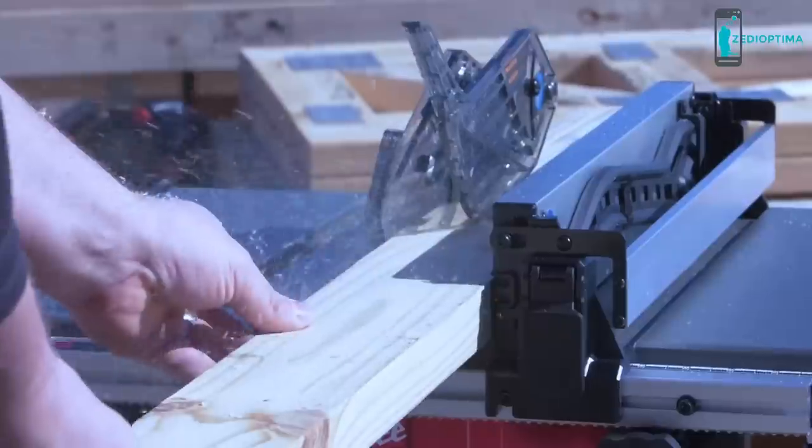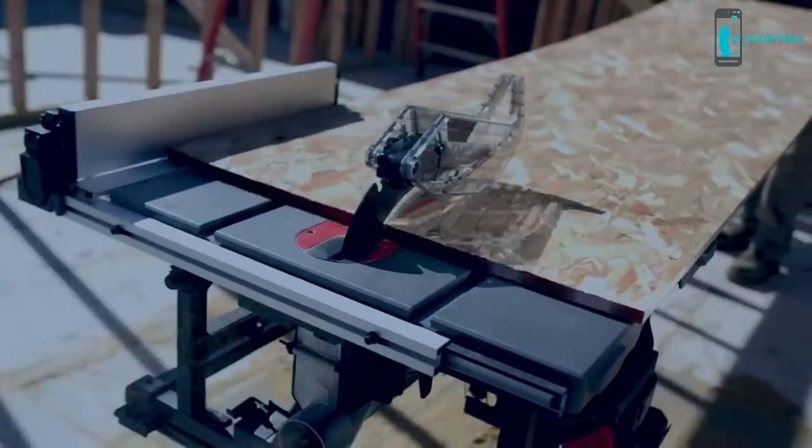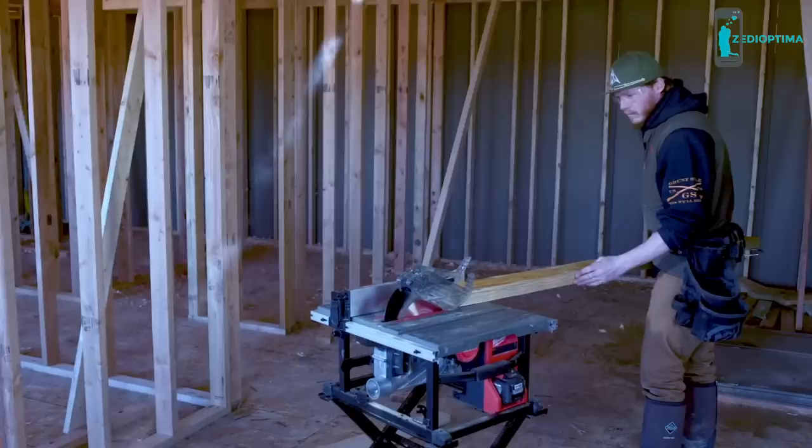The new fuel table saw is definitely a job site tool to have. The mobility, the long lasting battery, it's all there in one package. Using the fuel table saw, I don't see a reason to even carry our corded table saw in the trailer anymore. This will meet all of our expectations in daily use.